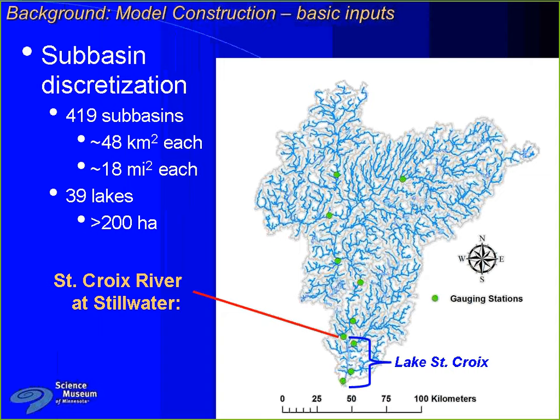We discretized the basin into 419 sub-basins, so about 18 square miles each. And it took 39 of the largest lakes. You can't see those on the map. And I had these 10 points where I could check flows for the model calibration for hydrology. We focused on really the St. Croix River at Stillwater and at St. Croix Falls for flow. Lake St. Croix is the lower end there. And the water quality validation came from the St. Croix station, which Karen Jensen did, and others did as well at that station.